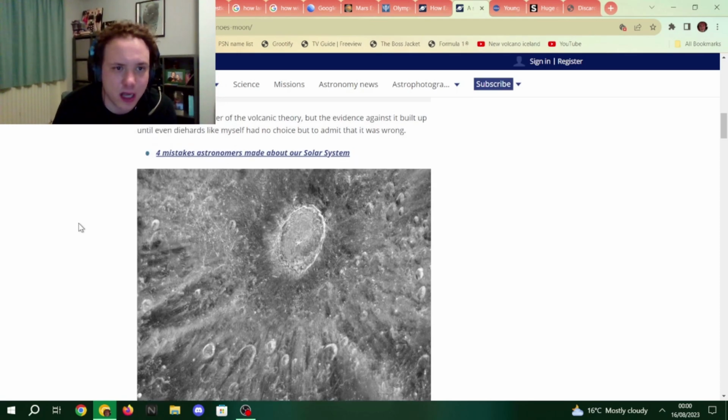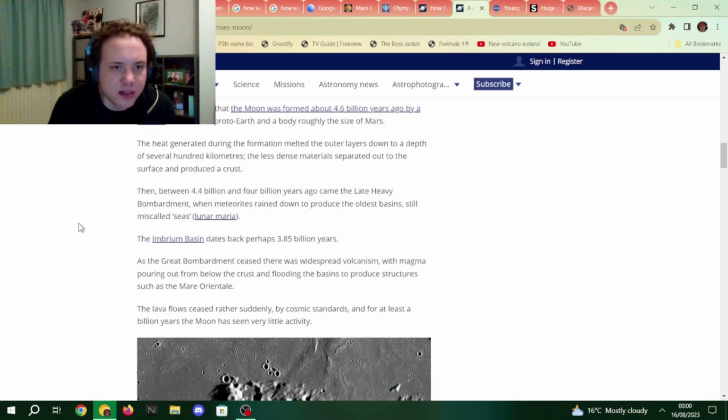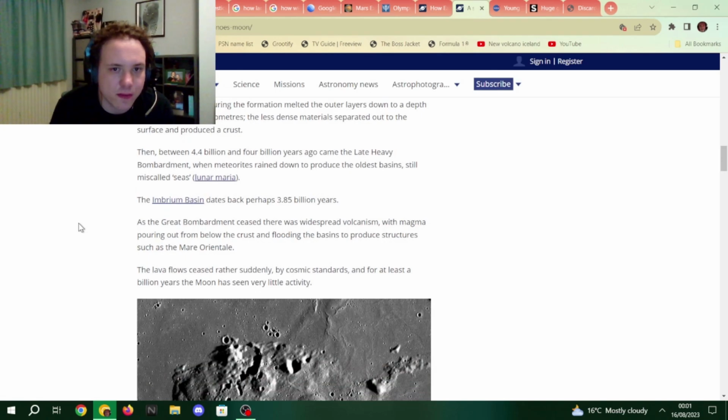Whoever was writing this says, I was a strong supporter of the volcanic theory, but the evidence against it built up until even die-hards like myself had no choice but to admit that it was wrong. It now seems definite that the moon was formed 4.6 billion years ago by a collision between a proto-Earth and a body roughly the size of Mars. The heat generated during the formation melted the outer layers down to a depth of several hundred kilometers. The less dense material separated out to the surface and produced a crust.